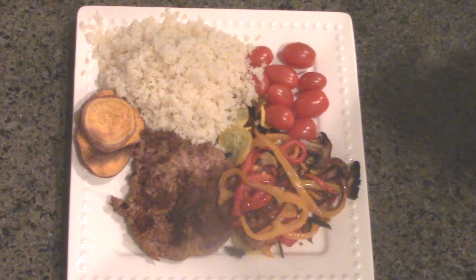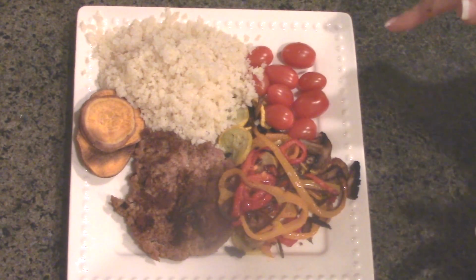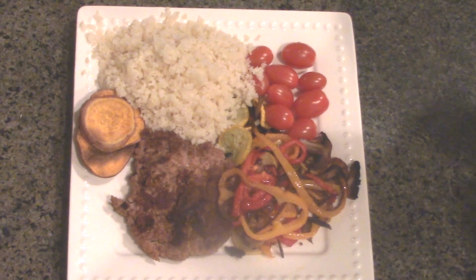Dinner is the meal that I'm most careful with because it's right before bed, and if I've had any extra carbs during the day, like I consider that RX bar extra carbs, then I'm going to be more careful at night. So anyway, this is what I'm having for dinner, and I'll check back with you tomorrow.